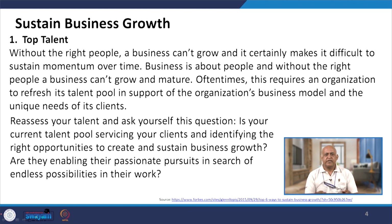Now, we also know that technology keeps on changing, and when we are talking about Industry 4.0 and the era of artificial intelligence and machine learning, your talent pool should have that particular knowledge and skills. Unless you have that talent pool, your organization's business model will not be executed successfully. But if the organization is an old one, then you have to take care that you are refreshing your manpower.